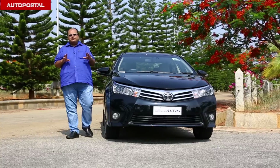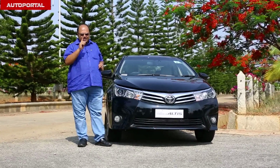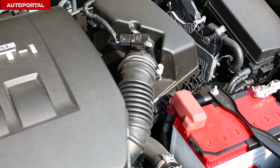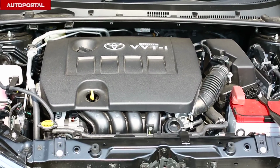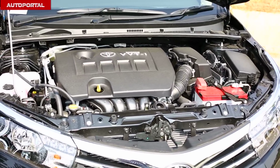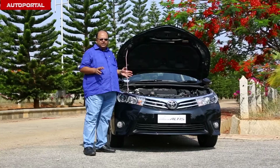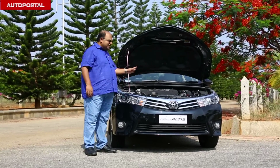Now that we've spoken completely about the exteriors, let us come to where the heart of the matter lies, the engine of the Corolla Altis. Those of you who are enthusiasts would also notice that the power plant options remain exactly the same. What this means is this is the same 1.8 litre engine from the previous Corollas with the same 140 PS output at 6400 RPM, and it also gives you around 173 Newton meters of torque, which is quite good for a car in this segment. The rest stays the same.